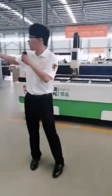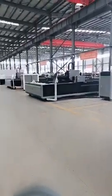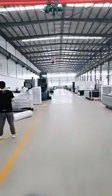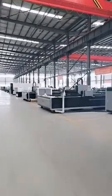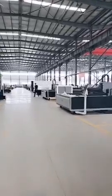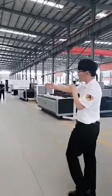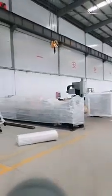About this part, you can see this is our production area. And you can see this one. This one is a finished professional tubes cutting machine.